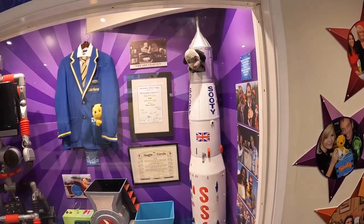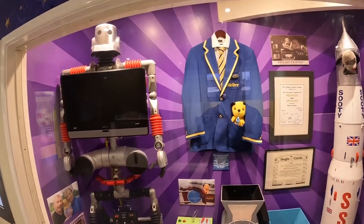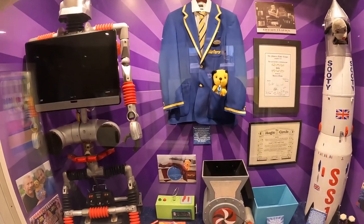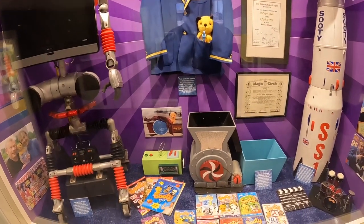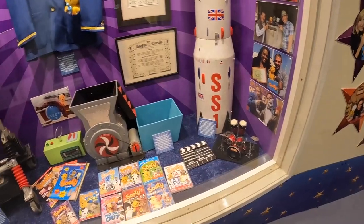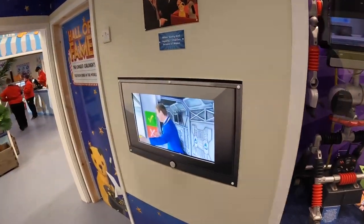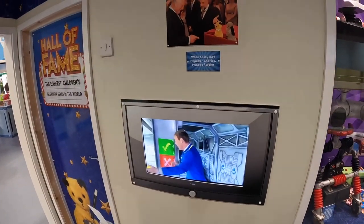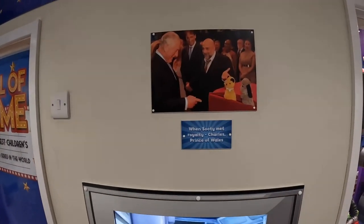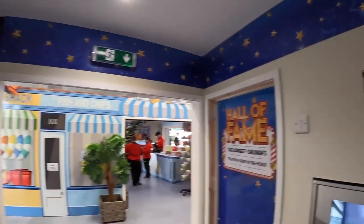Your SS1 rocket ship there. Oh yeah, this is fantastic. Like I say, all original, authentic props and stage pieces here. Little Sooty's drum kit. Oh, that's a shame. This one seems to have frozen up. When Sooty met royalty, there you go. There's old King Charles. Not Prince of Wales anymore.